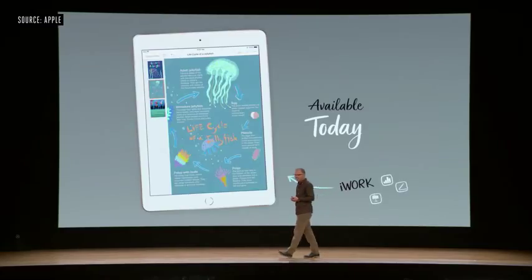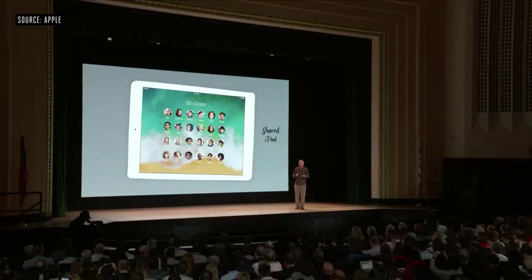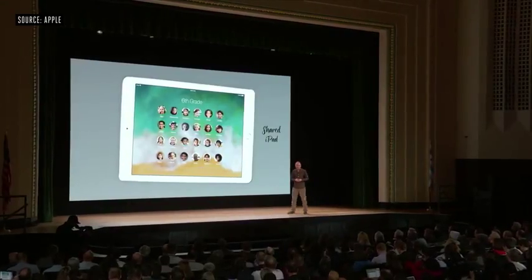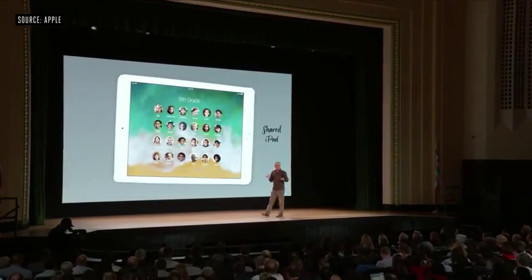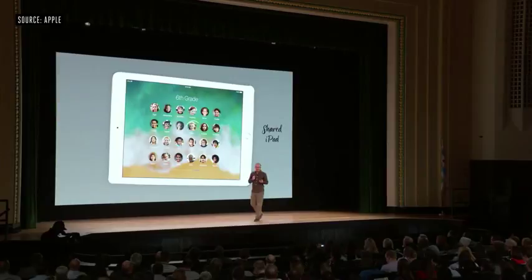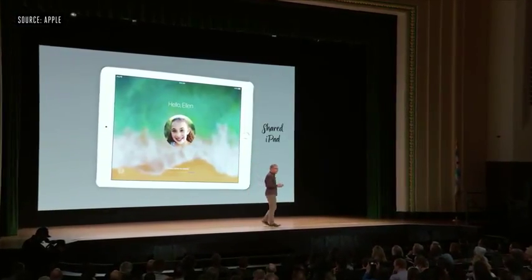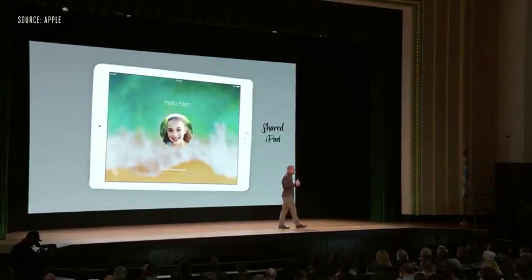It's available to order today, and we'll start shipping to our customers and arriving in stores this week. Now, some schools provide an iPad for every student, but some schools like to share a pool of iPads among many students. To make that easier, we created Shared iPad. Shared iPad lets a student pick up any iPad off the school cart, tap on their name, and once they log in, that iPad becomes their own, with their own apps, their own books, and their own documents ready to go.